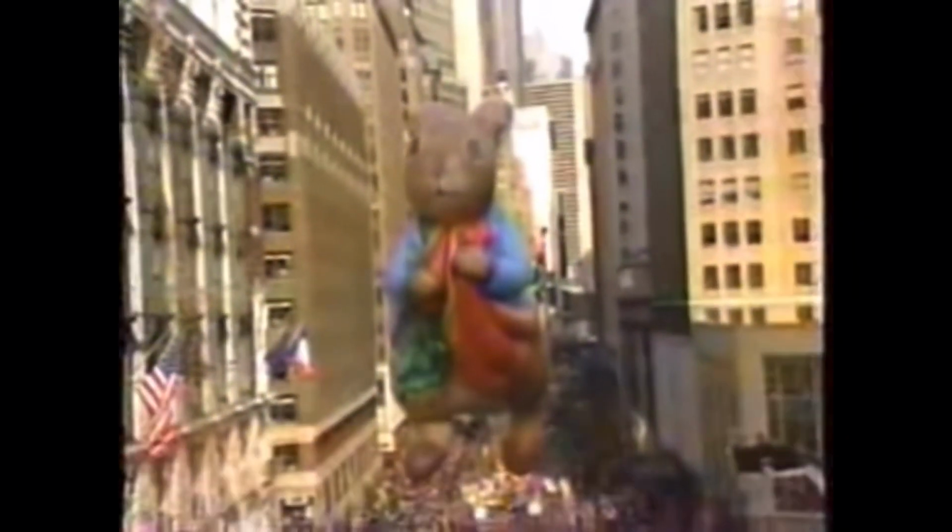The Jolly One's almost here, but we've still got more treats and sweets. The Cat in the Hat, the Captain and Tennille, and Sherry Lewis and Lamb Chop.